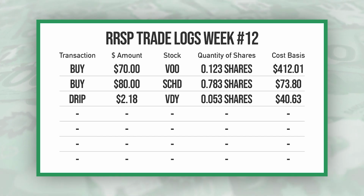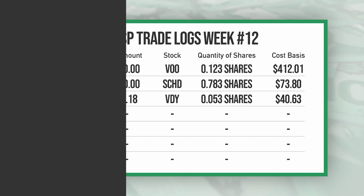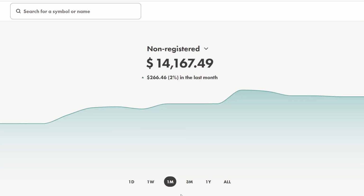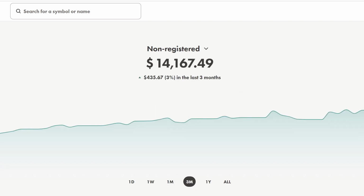Those will just mainly happen in the TFSA now. The non-registered account is sitting at $14,167.49, and just like the two other accounts I've already covered today, relatively flat over the last week, only down $100 over the week, and over the last month we're up 2%, and the 3 month we are up 3%.